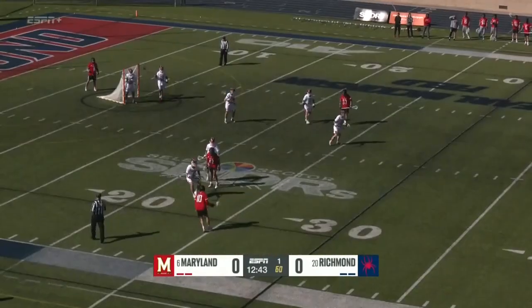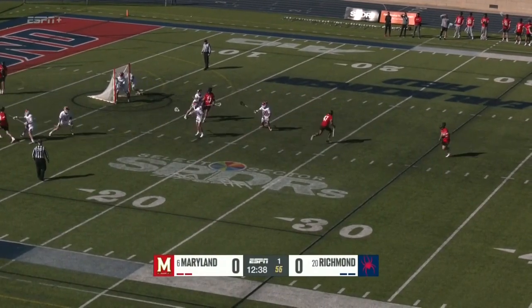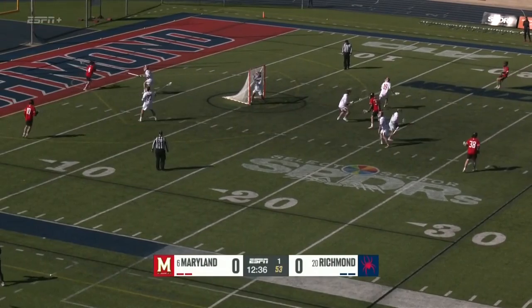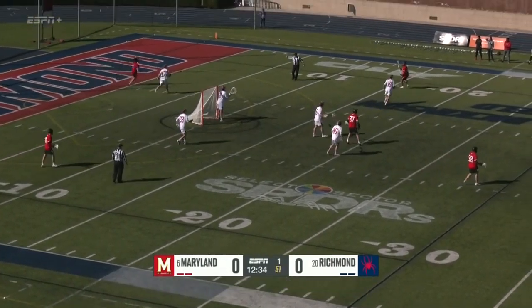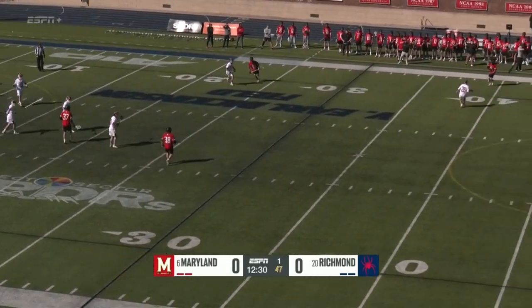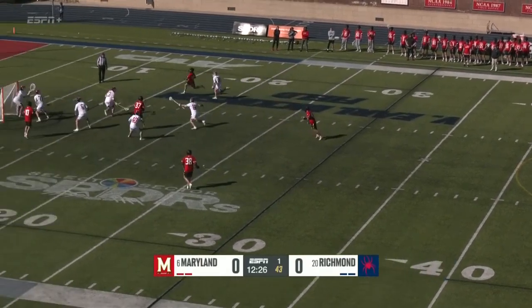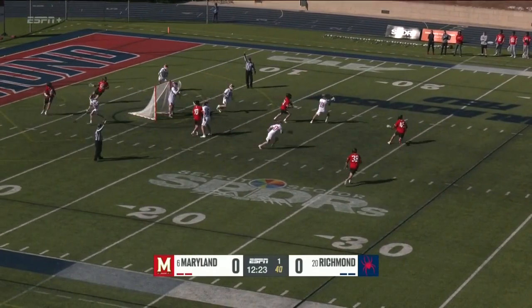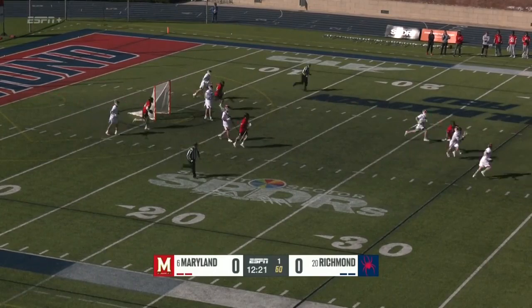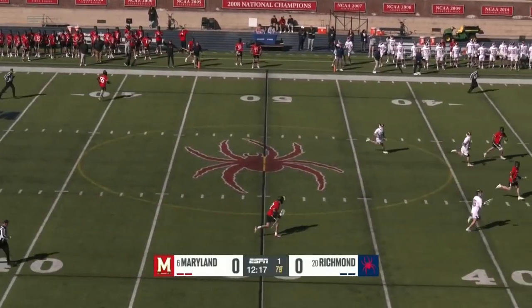Maryland credited with 2 shots already, only 1 on the cage, and the Spiders turned the ball over just a moment ago. Here's Erksa, had 48 points last year, 26 goals, 22 assists. Terrapins now sliding out with the second midfield. This is Owen Murphy. Tried to bounce one in front, and the Spiders come up with the carom. And this belongs on that carom for Richmond.